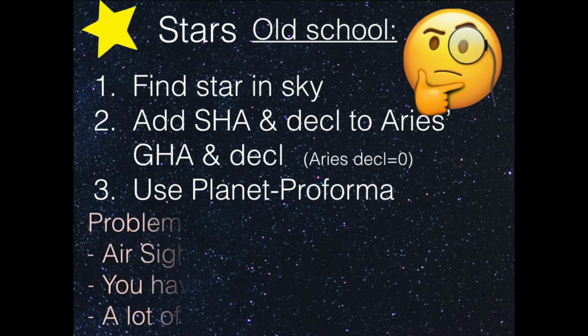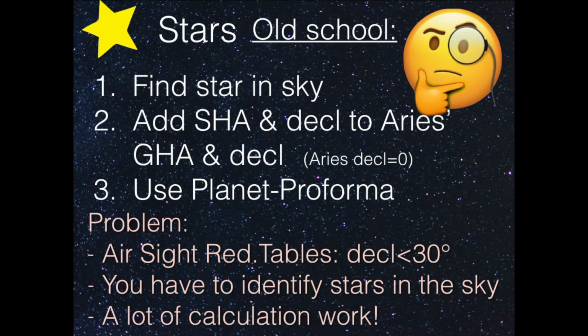Now we have a little problem there. First of all, the sight reduction tables only work with a declination less than 30 degrees. And that is the big difference between the air sight reduction table, which we normally use, and a nautical sight reduction table, which works with any declination. But that would bring so many heavy books on board, so it's better to use the air sight reduction table, despite the fact that it works for declination only under 30 degrees. So you couldn't use it for all the stars. And the second biggest disadvantage is that you have to identify the star in the sky. And that is not so easy.